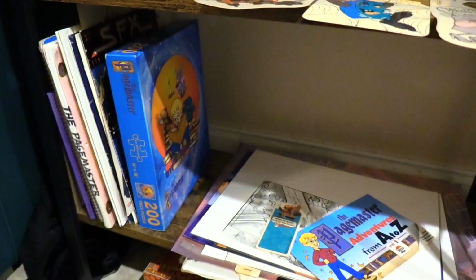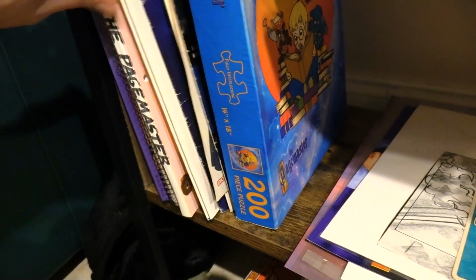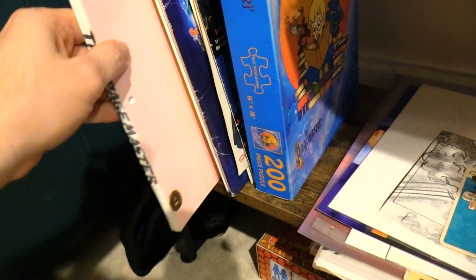A lot of these right here I've not actually shown on my Instagram, but I plan to show later on. Got some more books. Like I said, there's just so many books. Got a lot of posters, a press book. Oh, here's a good one.